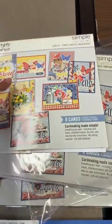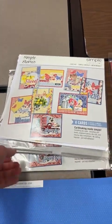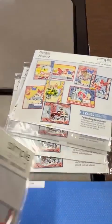So it's a great little easy peasy card kit. These are fun for all ages, all skill levels as well too. Linen card kit for Miss Debbie. You've got it, my friend.